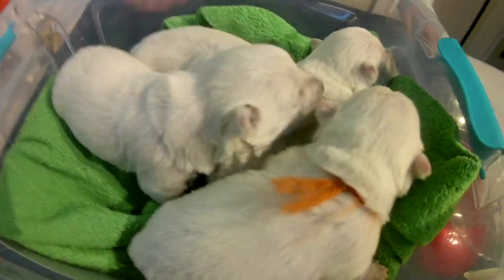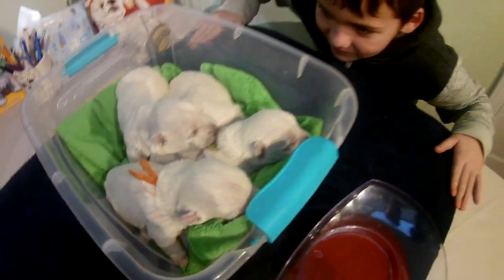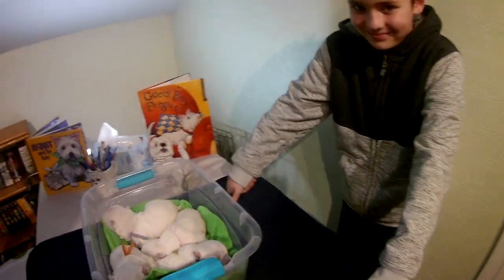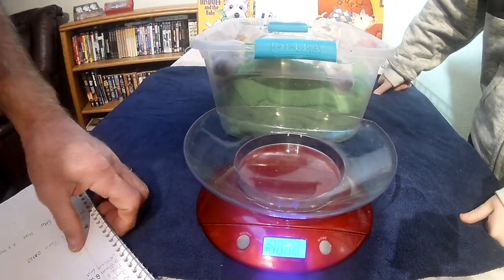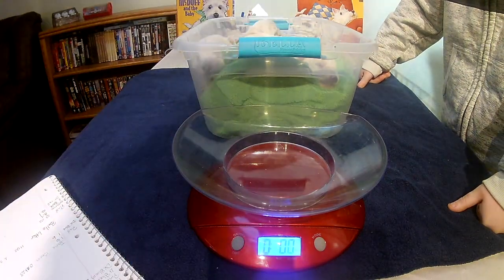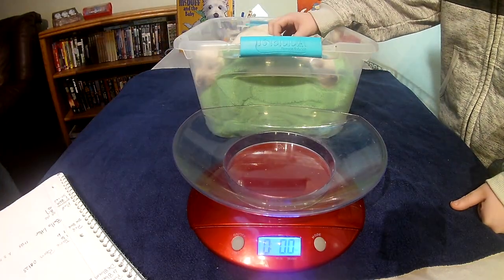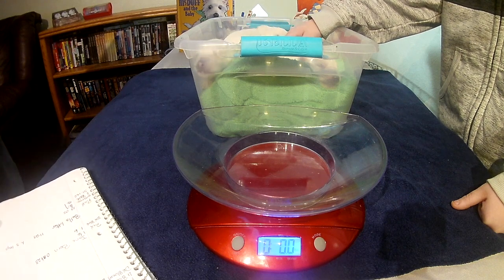And here they are again. So Xavier's giving me a hand, and let's see how they're doing. The first one we're going to weigh in, Xavier, is 11/26.